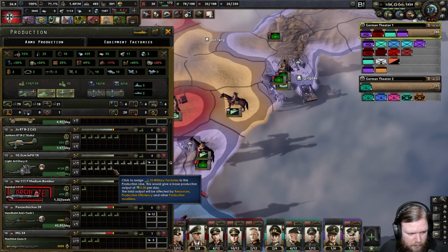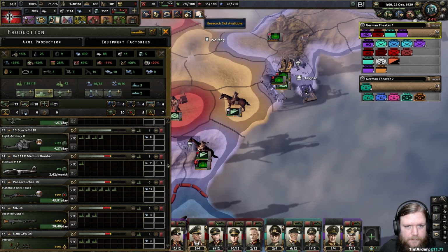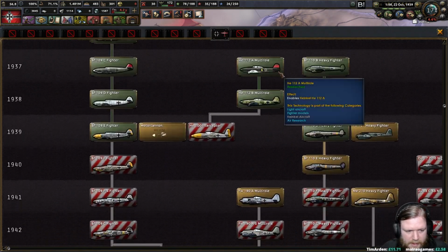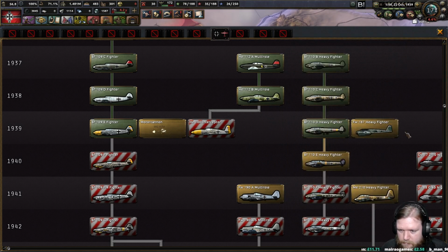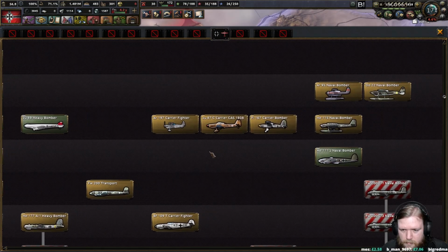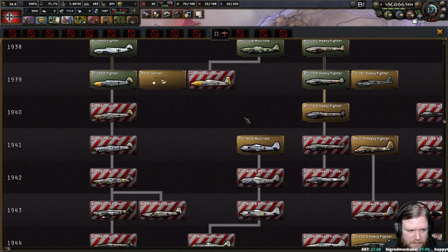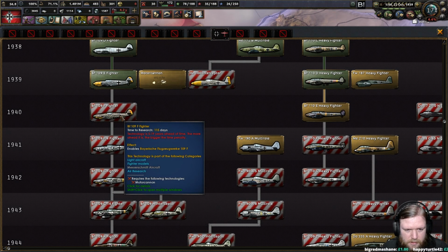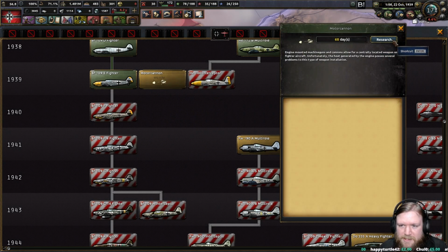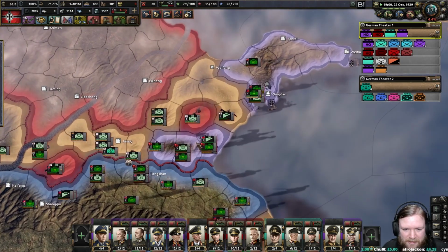That's a plane that we're actually producing. Medium bombers. Upgrade. Go for it. Okay, it is 39. Do I want to try and go a little bit ahead of time to get the 40 version of the fighter? Oh, I can't do that until I have the motor cannon. Okay, well that explains why I need the motor cannon. Cool. I thought that was only for the interceptors, but apparently not.